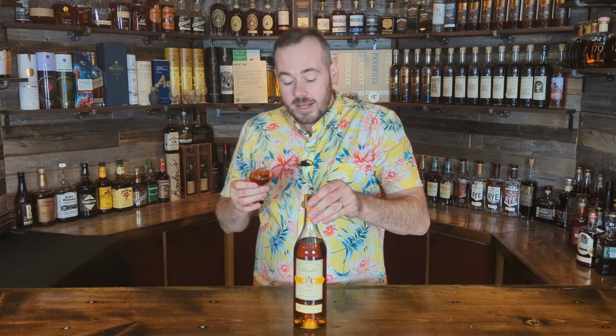The viscosity, it looks a little thin if I'm completely honest. Maybe that's expected with the ABV. It should have more water compared to a higher proof one, but it does look a little bit thin. That sometimes can transition over to the mouthfeel, but not always. Yeah, a little bit of burnt honey, kind of golden amber, golden lager looking color there as well. So with that being said, let's go in for a nose on the 2023 Shenks release from Michter's.